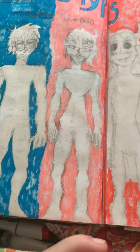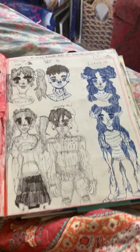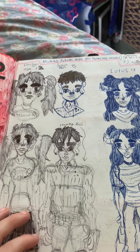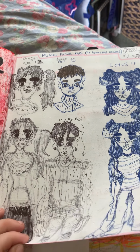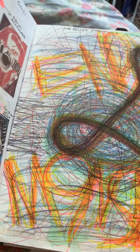This was more stuff for my story that I never pursued for AP art. These are some characters that I don't feel like explaining because it would take more time than it's worth to explain these characters. If you'd like to know something about these characters, please comment.